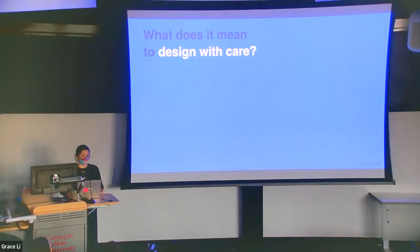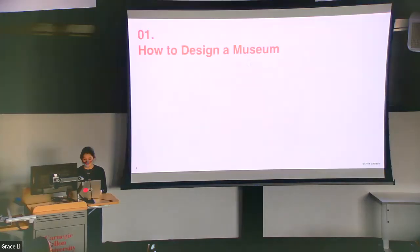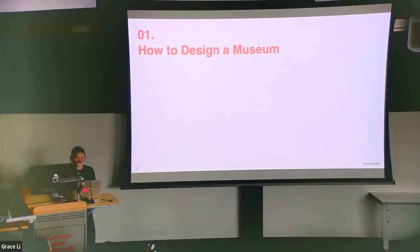But anyway, what does designing with care really mean? Across all these different scales of design that I work with, good design requires you to design with care and consideration and understanding of your viewer. So I'm just going to walk you through what this looks like, whether it be a museum or an exhibit, an object or a small experience, or the little typographic decisions that you make when responding to a design brief. So let's start big.